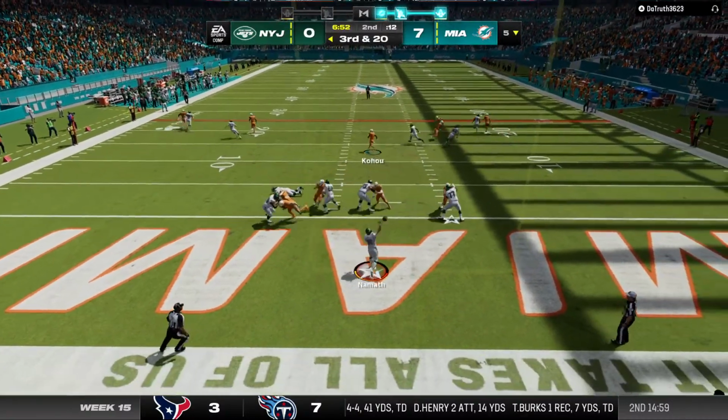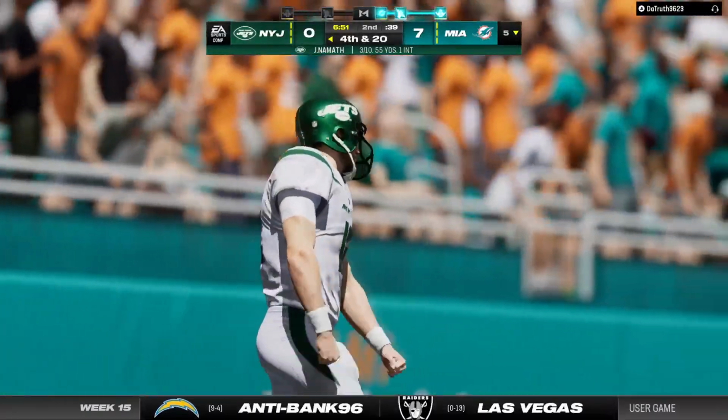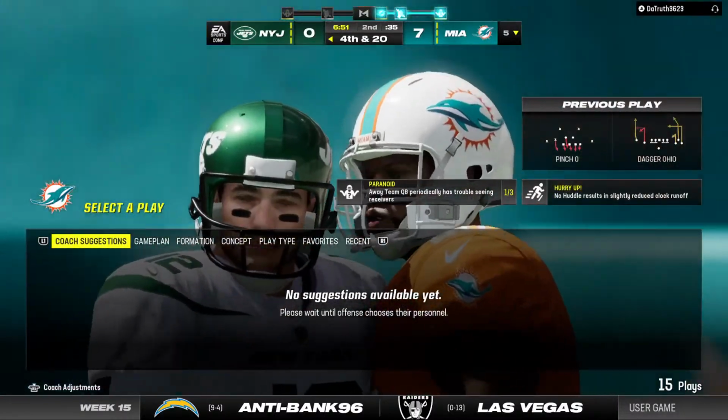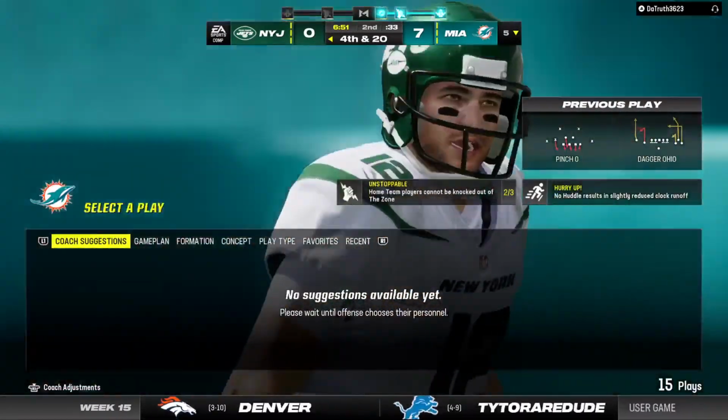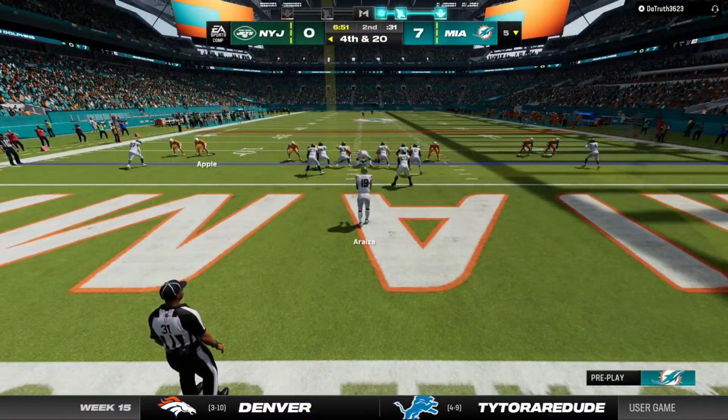Third and long, they'll look to throw. And that is incomplete. Well, they've moved the ball okay here in these first 2 drives, but this one's going to get them nothing. They've got to start dialing up some plays that allow them to finish drives with points.